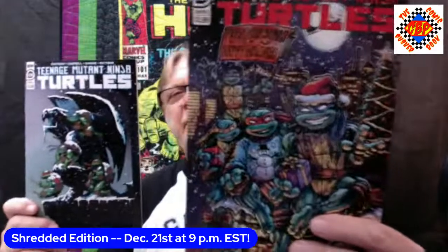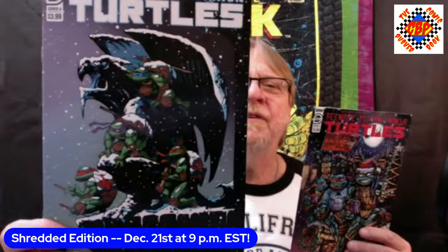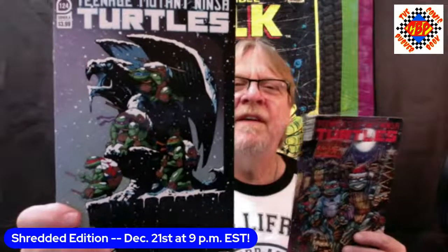Teenage Mutant Ninja Turtles is up to issue number 124 of the current series. I'm liking the Christmas cover. The gargoyle cover's good too. I'm seeing a lot of the group shots. I've seen the artists do a lot of the group shots.